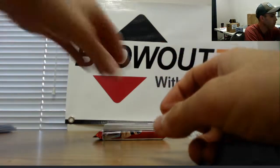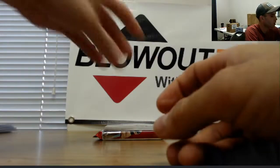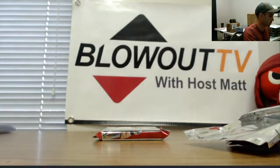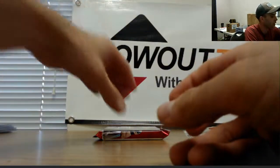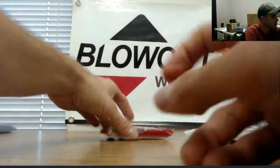Christian Kirk. The Cardinals, number /199. Single jersey. There's a Chiefs three-color patch. Travis Kelce. High voltage. That is 1/5. And Michael Vick. Eagles. That is number /299. Base to finish up that pack. We are down to our last one, guys. Let's finish up strong.